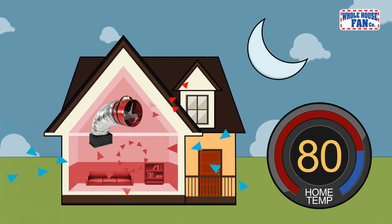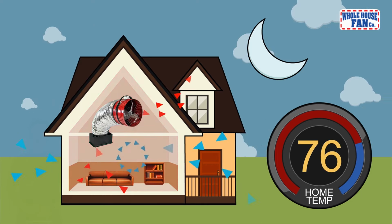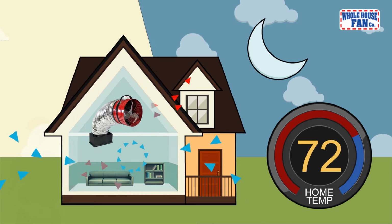As the fan continues to run throughout the nighttime and early morning, more and more heat is pulled out of the mass in the home, such as furniture, walls, flooring, etc. When heat is pulled out of the mass, the home becomes truly cooled down.